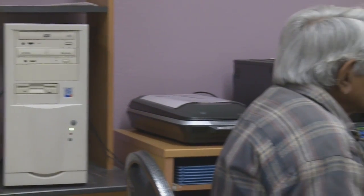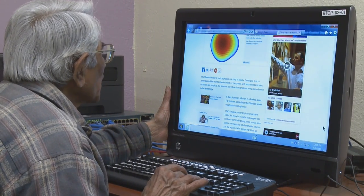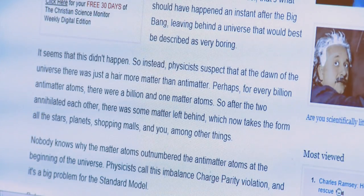A desktop isn't something you're going to move around, so you usually want to work out of one location, one place. The other consideration you have is the screen size. With a desktop, you can usually have a much larger screen, so if you have low vision or are starting to have low vision, you may have to consider that.